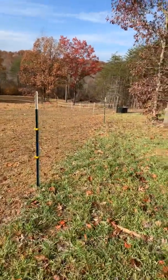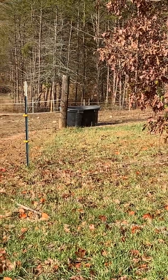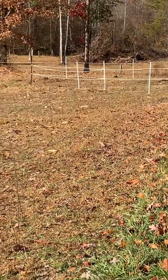So we built this temporary fence here. We kept them in that a couple weeks, but we done it just a little too late because it's got so cold that the grass is not going to come back this year. So this spring we're going to seed the pasture again and keep them in there for a couple of months because they took it fine.